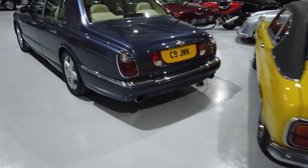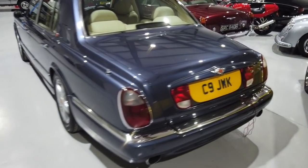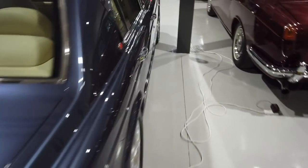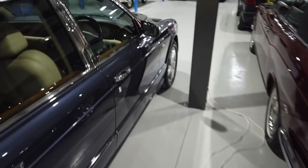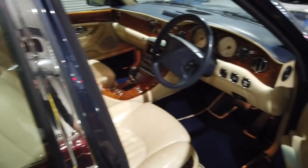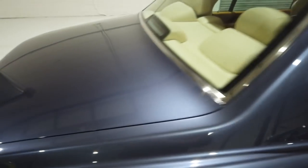A Bentley then. Now you're moving up into layer cake territory. Welcome to the layer cake, son. This is layer cake territory. Are you giving me a Continental? Let's just have a look what you're giving me. Tell me what you're giving me, everybody.